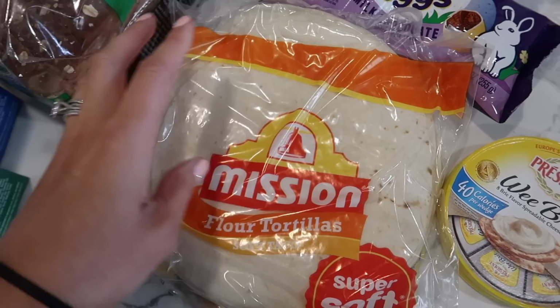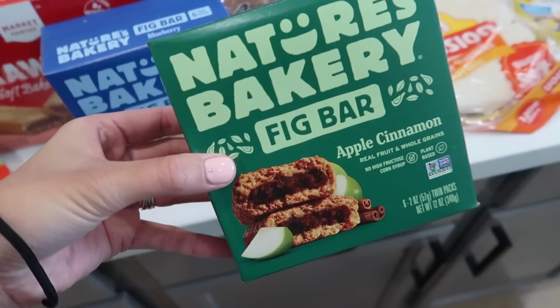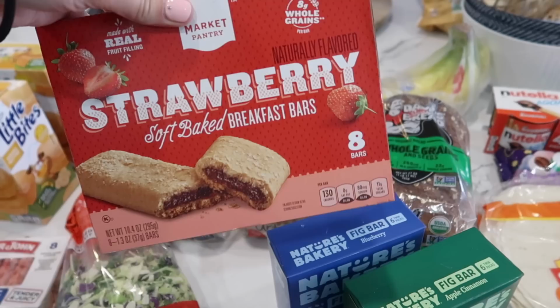Some tortillas for breakfast burritos and quesadillas. Some more bananas. This is the bread my husband likes, and then bread for the boys. And then some more lunch snacks. We got the apple cinnamon fig bars, the blueberry, and then the strawberry cereal breakfast bars.